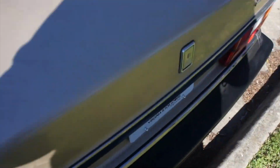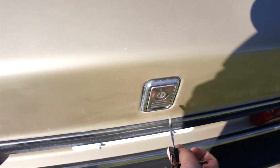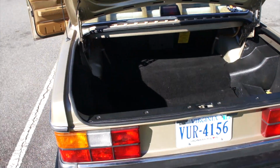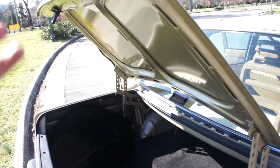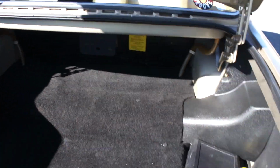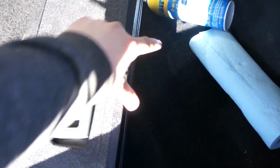But this is probably one of my favorite parts of the vehicle, right here. Stick the key in, unlock it, and inside you can see this car has a massive trunk. Love just these hinge designs. Everything is very over-engineered. Holds itself up perfectly, of course, but you have a massive amount of space. You can see I do just have my cheap Harbor Freight toolkit thrown in here because why not, and some other cleaning supplies. Underneath of that is a storage compartment right there.